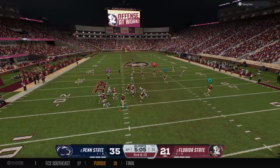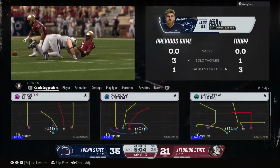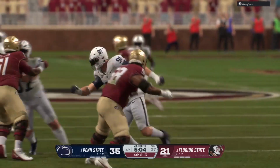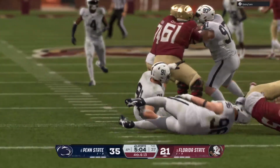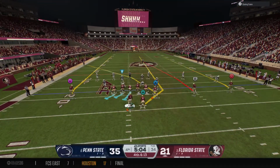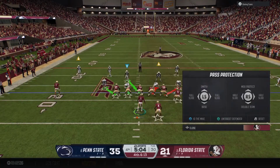Now in 3rd and very long, looking to throw. Hit as he releases it, and the pass ball is incomplete. I mean, this defense is having their way with this offensive line. That poor quarterback doesn't have a chance. Every time he drops back to throw, he's getting ear-holed. You better make some adjustments up front to give your poor quarterback a chance.